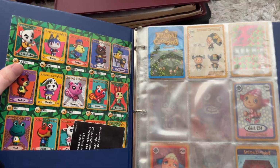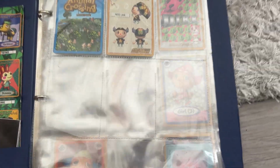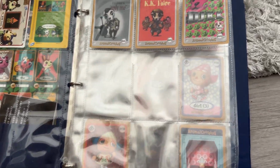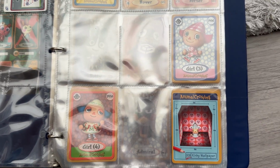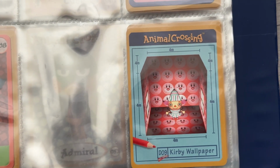And some Animal Crossing cards. These are the original Animal Crossing e-reader cards from back in the day. I used to use these all the time to get items, special items in the GameCube version of Animal Crossing. I really loved these cards.